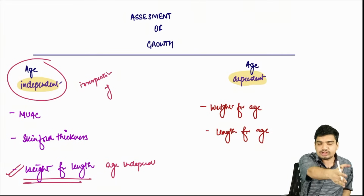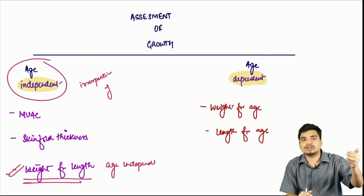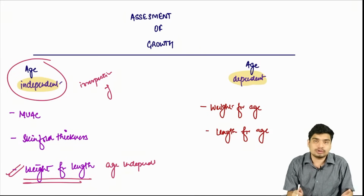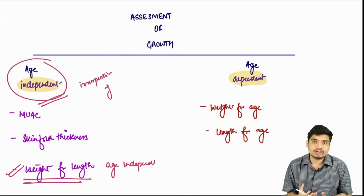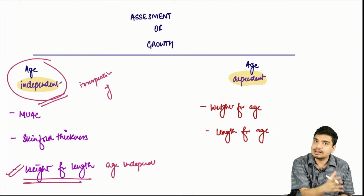Just look at the length of the child, take the weight of the child. For that particular length, which can be anything, what should be the weight of the child? It should be between this much and this much. You don't need to know the age of the child. So that's the entire point of an age independent parameter. Even if you don't know the exact age of the child, you can still calculate whether the child is nourished or malnourished.